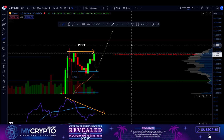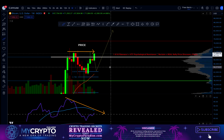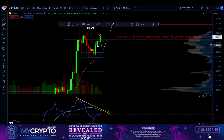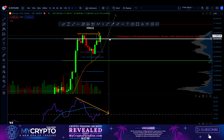However, are we about to go to $77,000 right now from the current market price? Do we have enough strong momentum to do that? Let's have a look at the volume, which will help us determine the momentum behind the bullish price action right here. As you can see, the price is going up. This move happened on the chart like this. If you just take a look at the candles, it looks very bullish, right?